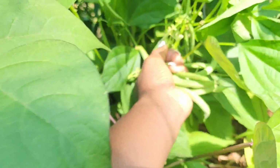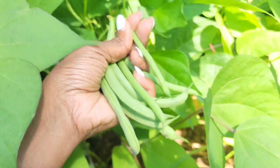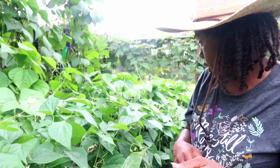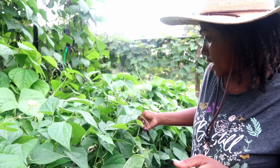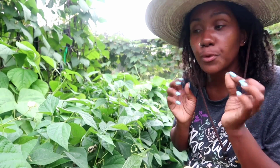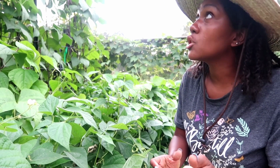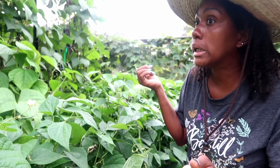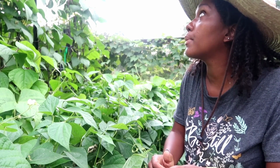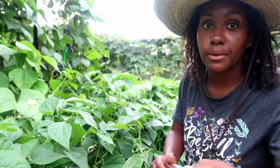My favorite green bean to grow is the painted pony. It's stringless, it's slim, it can be used for fresh eating, and it can be used also for a dry bean. My favorite bean to look at would be the purple pole bean, and they grow very vibrant purple beans, very long, and I love those as well.